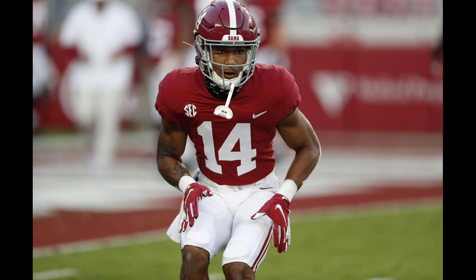To be honest, maybe someone to keep an eye on at 18 as a wild card option, if we're not sold on any of the big three corners and we want to go a different route. Maybe Brian Branch could be that option. Someone definitely to keep an eye on for sure.